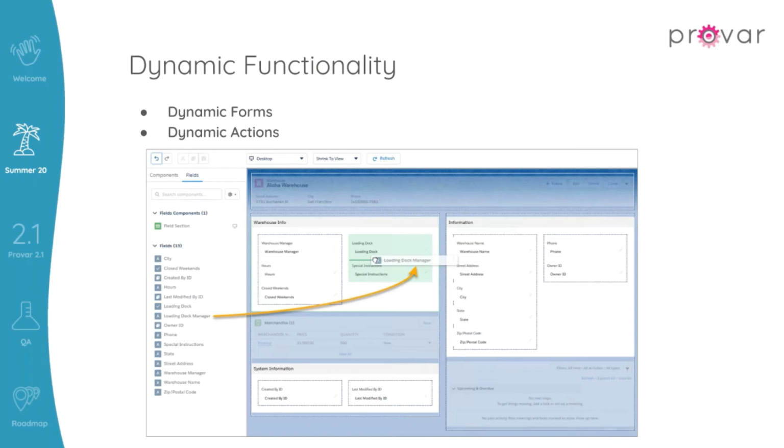Salesforce has released some new dynamic functionality. So the new dynamic functionality available in Summer 20 has been on most admins' wish lists for years. My personal favorite from the Summer 20 release is dynamic forms, which offers admins a slew of benefits, including the ability to highlight fields and sections in a prominent location on the Lightning page, improve page layout performance by moving fields or sections into accordion components, and most importantly, use visibility rules, which are similar to pick list dependencies, to dynamically show or hide fields and sections.